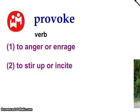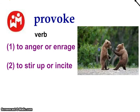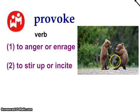Our last word is provoke. And again, it should be another word you're familiar with. It is a verb, and it means to anger and enrage or to stir up and incite. Couple cute pictures. First of all, how cute is this picture of the two bears getting ready to fight, and this one's kind of poking him or trying to anger and enrage.